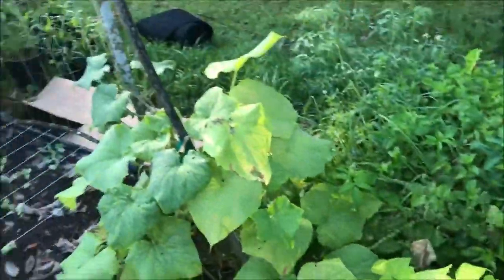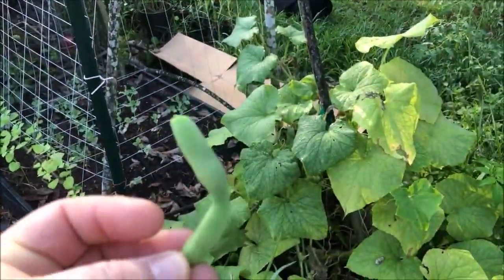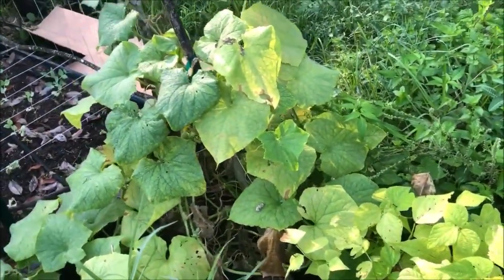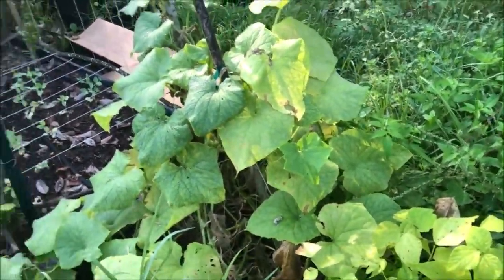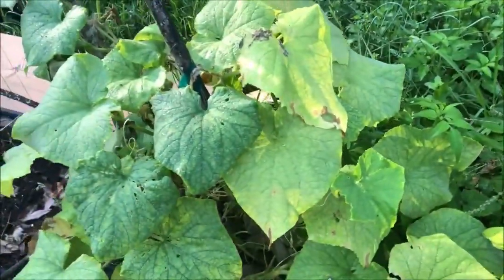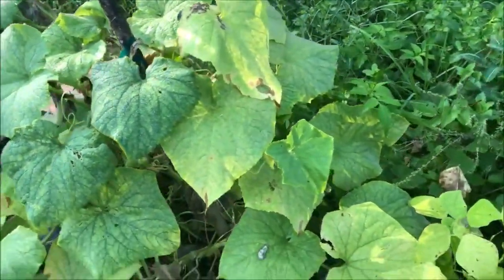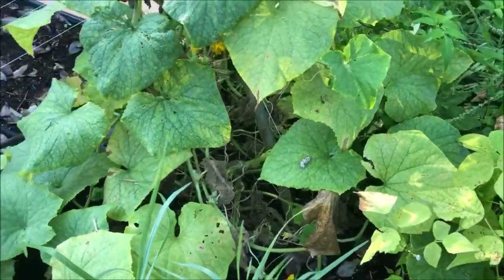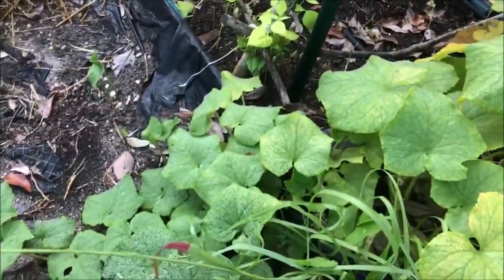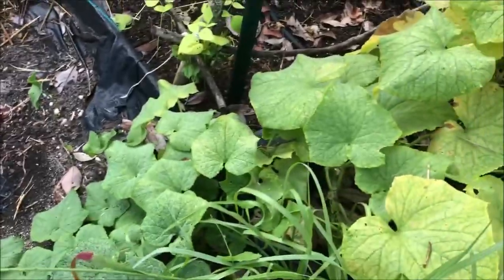Not great. Tastes good, a little bit old because I didn't know what was in there. Okay, this is a hybrid cucumber. It tried to produce a few, but they got eaten up or rotted off. This is a Marketmore cucumber. It looks better than the hybrid.